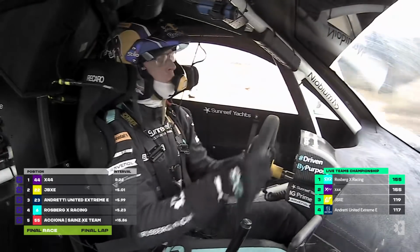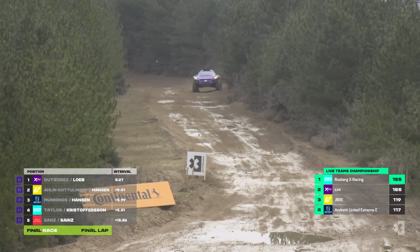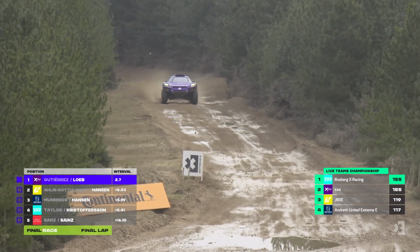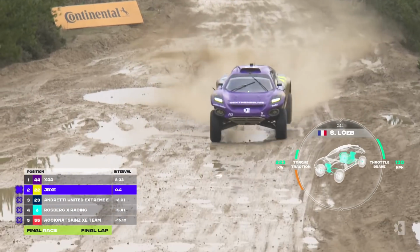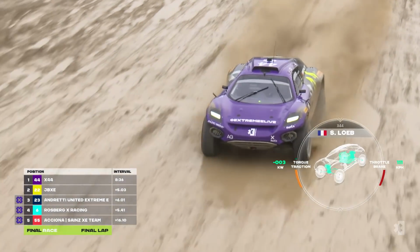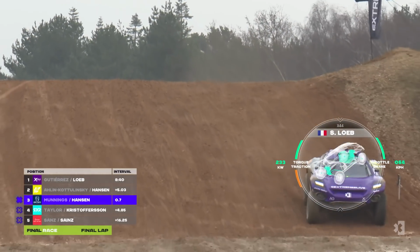Axiona Sainz are now a long way back from RXR. Look at the timing screen, bottom left. They still haven't left. Remember, they were only a second behind RXR when they came in. And it's X44 leading the way. They have the 5 points from the Traction Challenge. RXR trying to do all they can. It's probably not enough now. No, they were second behind. So 5 points go for the Traction Challenge to Loeb.